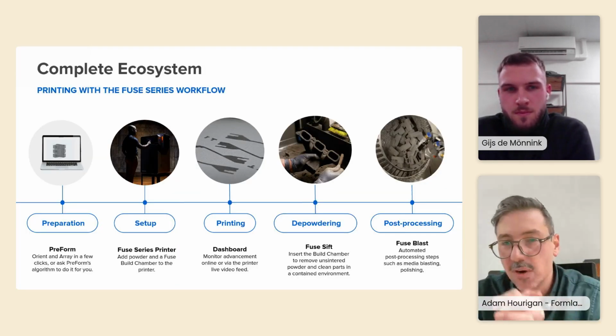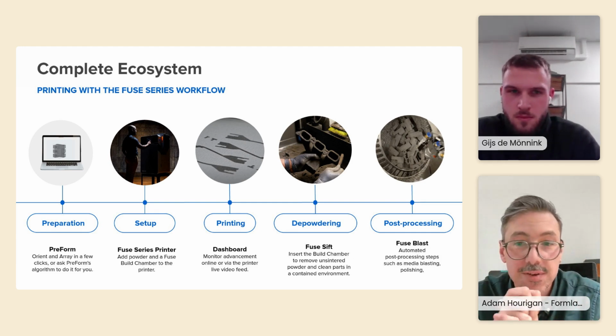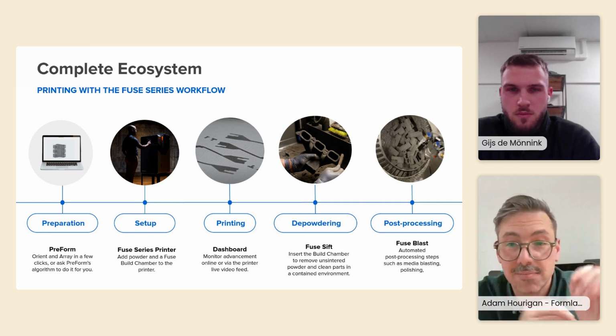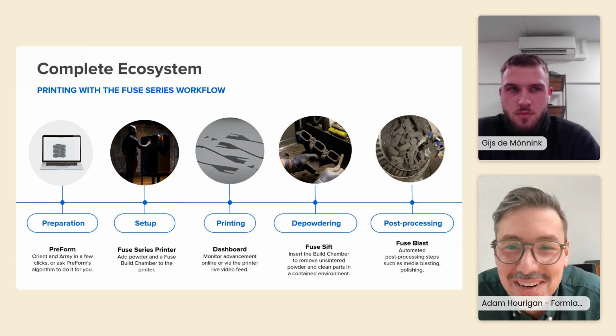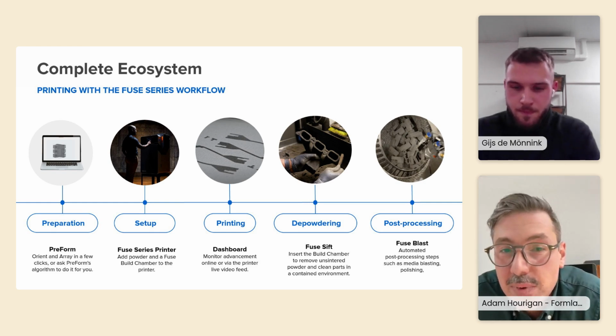Just to illustrate a bit more of the workflow of our ecosystem, as I said, it's complete end-to-end. So Formlabs provides Preform for free for all our customers. If you have not downloaded Preform, please do. If you're interested in using our ecosystems, that should be the first thing you look at, because it is essentially where you're going to spend most of your time. And I put my hand on my heart and say it's one of the best slicers I've ever used. I'm a bit biased. Maybe guys can tell us later on how you feel about it. But in general, that is where you're going to be spending your time preparing your files.